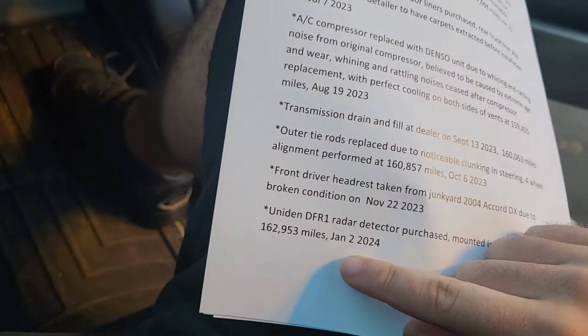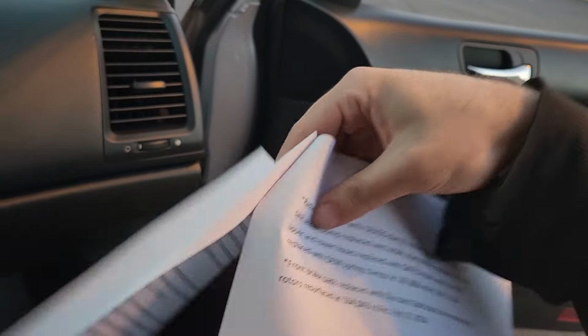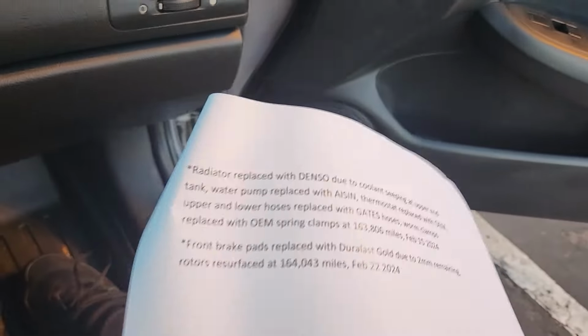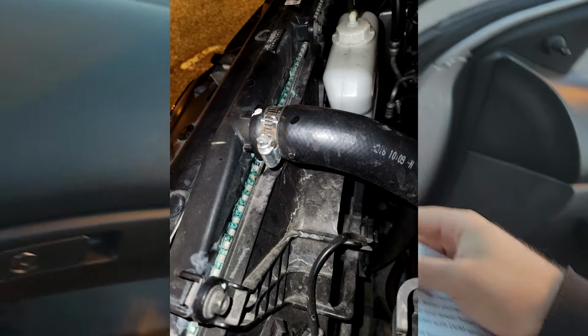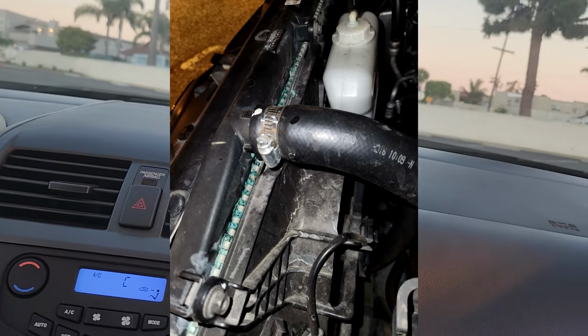And then on January the 2nd at 162, I got the radar detector. That's a lot of fun. Actually works quite well for a cheap one. And then at 164,000 miles, I noticed my radiator was all crusty. There was this blue-greenish stuff coming out of the top end tank, so I knew it was time to give her some attention.